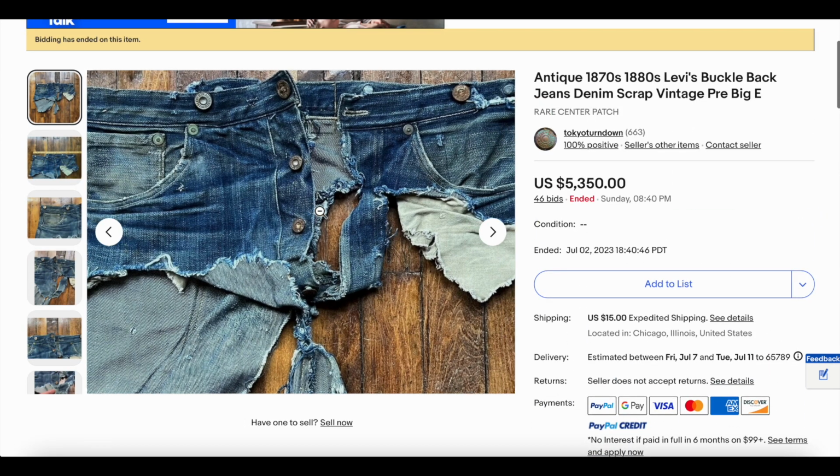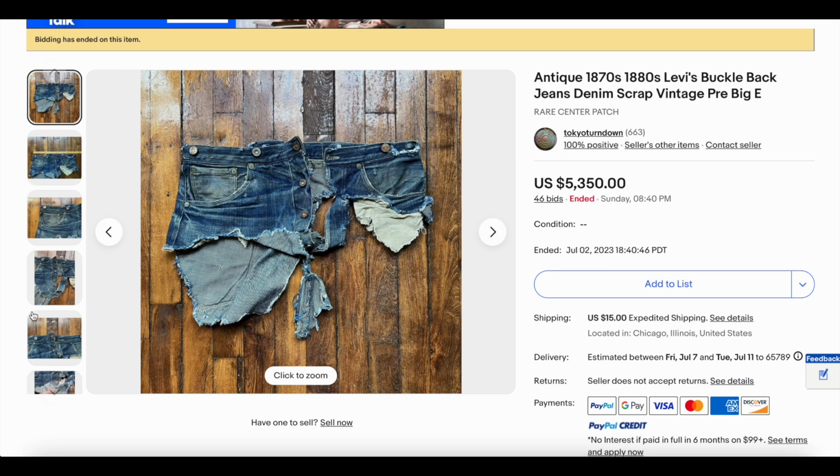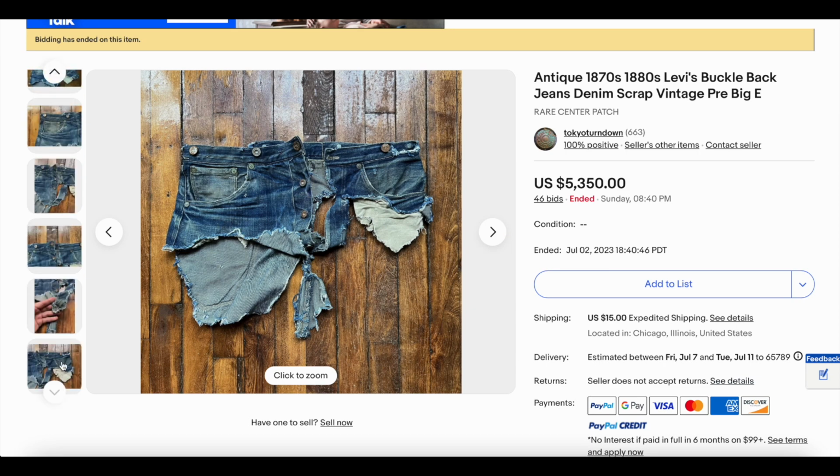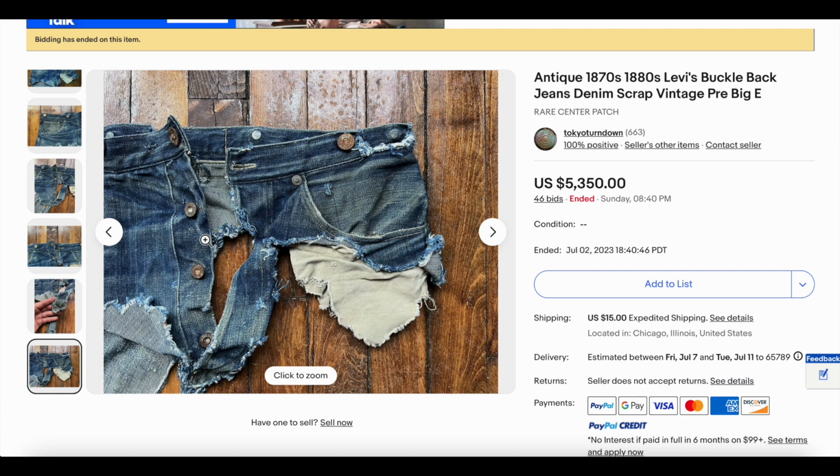Let's take a look a little bit closer here. Can we get closer on those buttons because those are incredible? Let's see if we can get closer. I have actually, interestingly enough, thanks to a friend of mine, I actually own a rivet from a pair of jeans just like this, so pretty awesome. One day I will show that off.